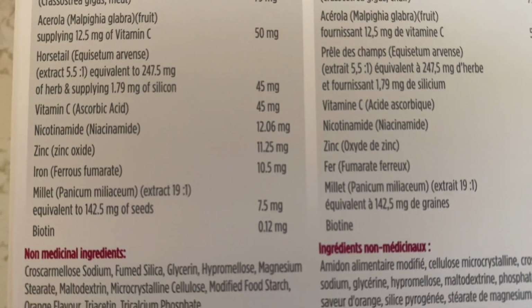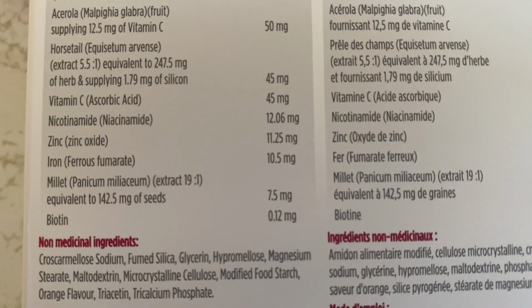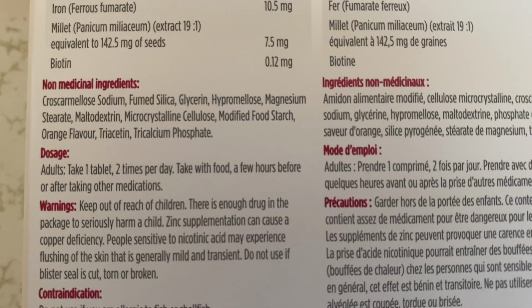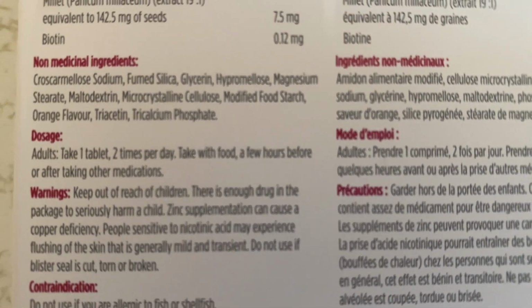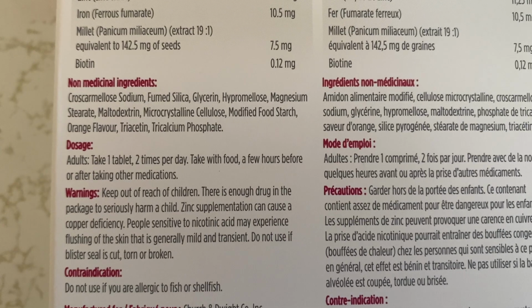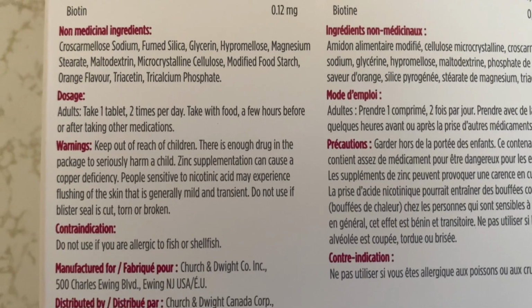Okay, so there's a whole bunch of ingredients here. Zinc, iron, biotin is in here as well. Non-medicinal ingredients, and dosage is for adults. Just take 1 tablet 2 times a day. Take with food a few hours before or after taking other medications. So that's worth mentioning here.